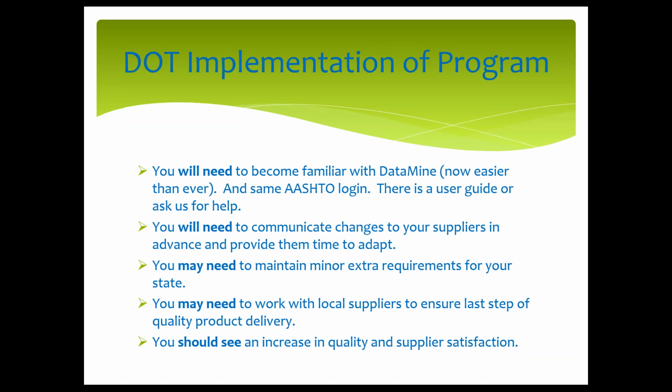And you definitely should see an increase in quality and supplier satisfaction. That's what we saw in our state. The suppliers are doing less paperwork. We're doing less paperwork. We have more confidence in the quality of the products and everything.